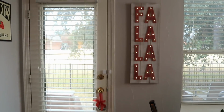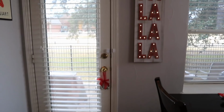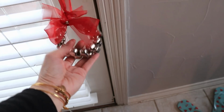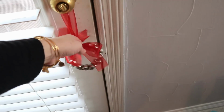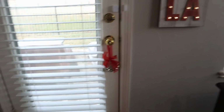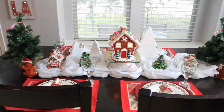Let's go over into this section. Not much is going on, but I did put up the Fa La La sign there, and it's all lit up. It's so pretty. And then this is actually a Dollar Tree DIY that I made, I think last year or the year before, and I made a bunch of door charms because I love for the door to jingle when they open. I just love the sound of jingling bells during Christmas. It's just really magical. So we're gonna hear Loxie chomping on her food, so I'm sorry about that.